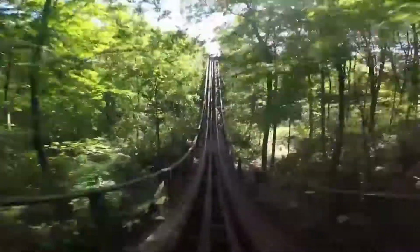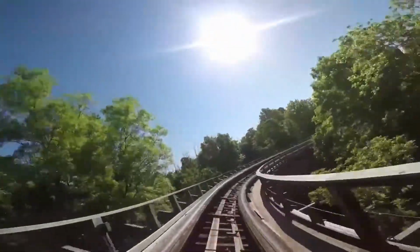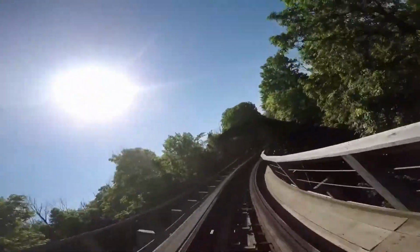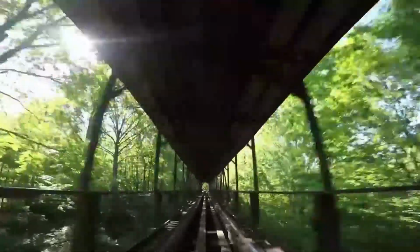But one of the reasons that this ranks so high on my list is that I was able to get a night ride on it. And it was also my first ever ride, which I really enjoyed. And I had no idea where we were going. It was just a crazy experience. And that's why it ranks so high on this list.